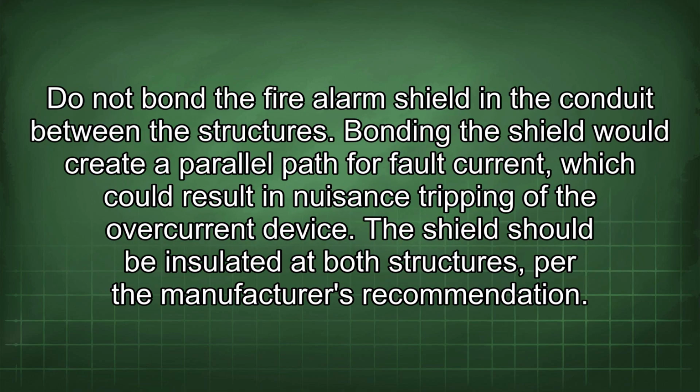Do not bond the fire alarm shield in the conduit between the structures. Bonding the shield would create a parallel path for fault current, which could result in nuisance tripping of the overcurrent device. The shield should be insulated at both structures, per the manufacturer's recommendation.